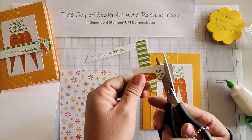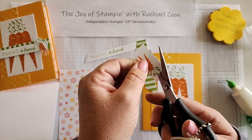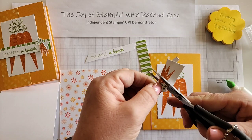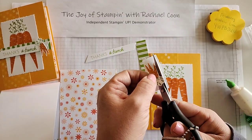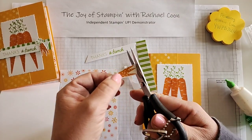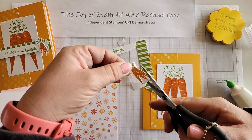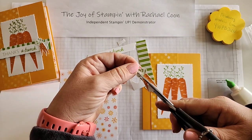I do recommend rounding the tops of the green here, so it's not so pointy. But then my carrots, since it's that triangle shape, I left those really pointy and not rounded. So it's up to you how you want to do it. I'm going to cut off that excess and then do some V cutting here, or mountain cutting.